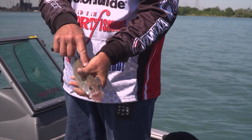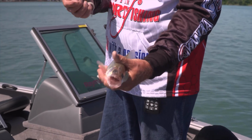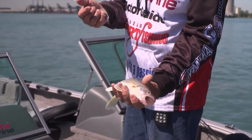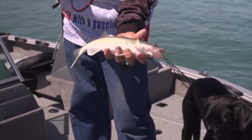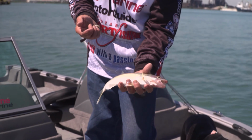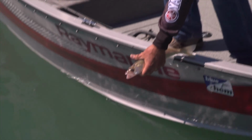You can actually get some nice fillets off this fish, but I'm releasing most of my fish. Maybe I'll keep a couple later, but right now I'm releasing them. So I'm gonna let him go. Look how shiny he is. I don't know if you can see the reflection of the sun on him. They're so brilliant and so camouflaged in that water. So I'm just gonna get him back again, little guy.